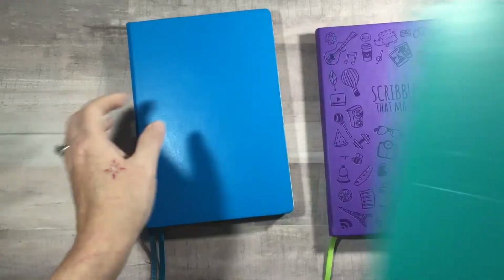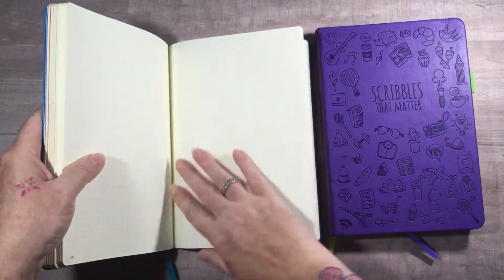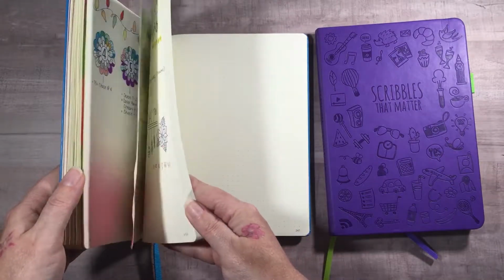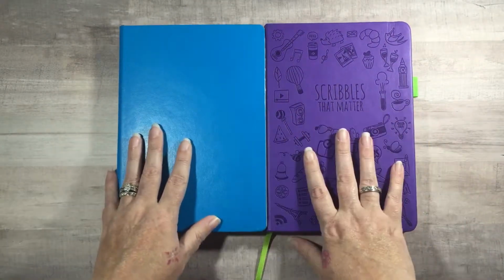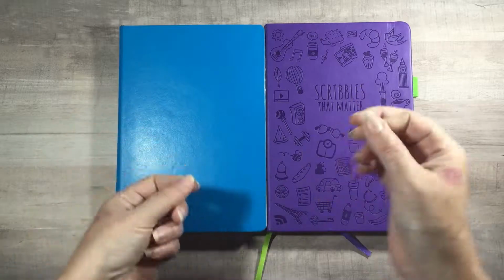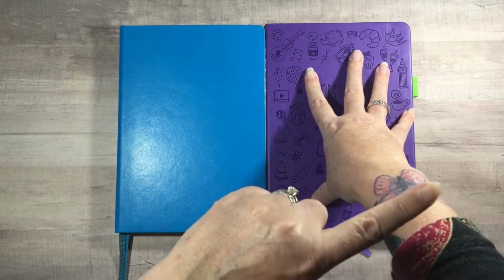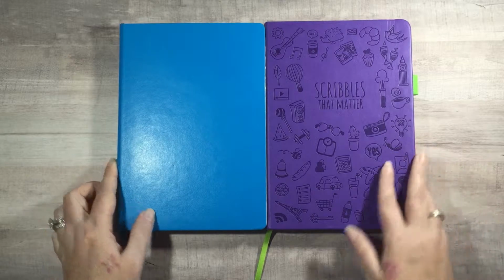And the regular Leuchtturm, I'm going to put this away now. The regular Leuchtturm is going to come with the last 5 pages perforated. Let's see if the camera will pick that up. There you go. Those last 5 pages are going to be perforated. That's not a function that I've ever used, so that's not something that is going to bug me when it isn't there. But if you like to pull out pages, then know that that will be available in the regular Leuchtturm, not in the official bullet journal. And that's not something that the Scribbles That Matter offers.